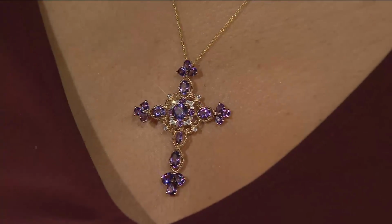This is what I wanted to see. I wanted to see it on Donna. How's that for a sense of scale? 2 inches top to bottom, 5 easy payments of $95.80. Oh, it's glorious.